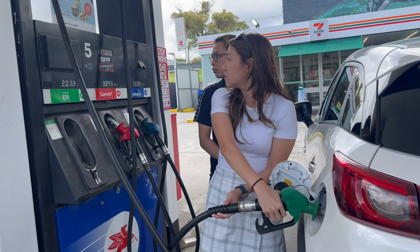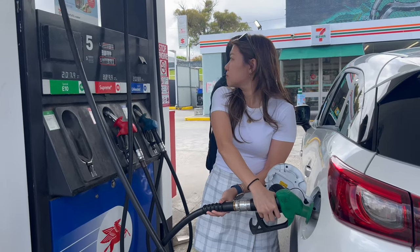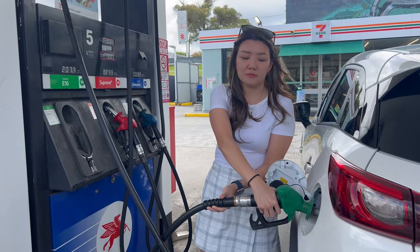This is me pumping gas into my car for the first time. On this day, we will also be practicing driving to our hospital.